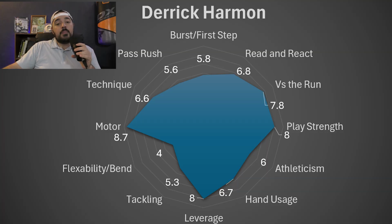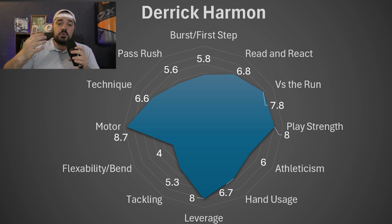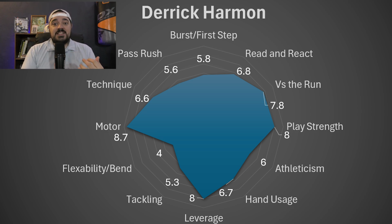And then, like I said, at motor, an 8.7. I already mentioned, obviously, just the way he plays the game, but I did want to point out that was where I did take that into account with this grade specifically. I juiced it up more than I ever have for any other player, but I look at that as, especially on the defensive side of the ball, to me, there's a level of intensity that certain guys play with that has to be talked about, has to be graded out.